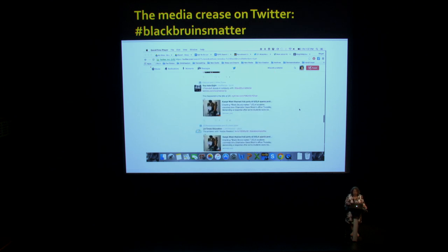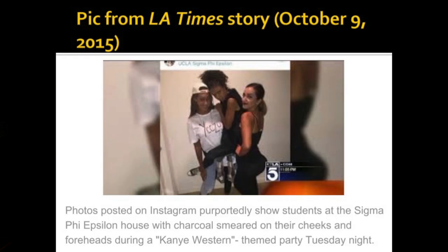In this hashtag, the image repeated most frequently is this one, which was the main photo used in the LA Times story about the party. The LA Times caption for the photo reads, photos posted on Instagram purportedly show students at the Sigma Phi Epsilon house with charcoal smeared on their cheeks and foreheads during a Kanye West-themed party Tuesday night.